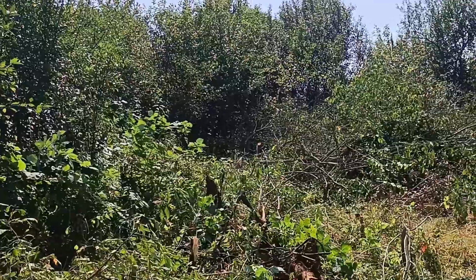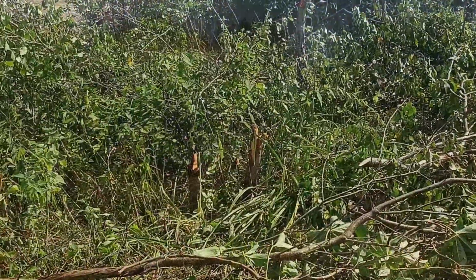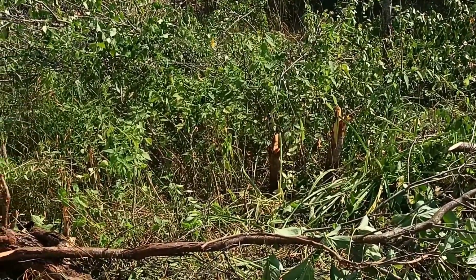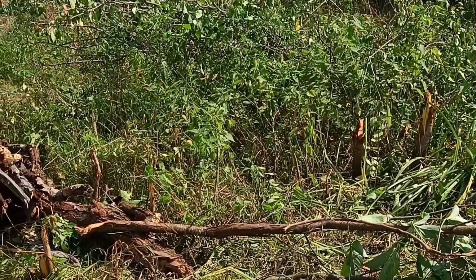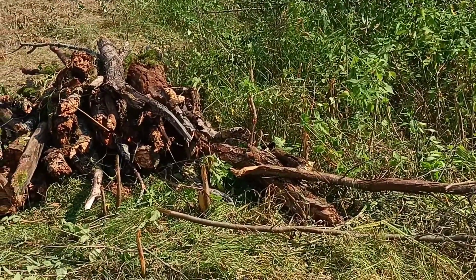Basically, now you see a bunch of chopped trees that haven't been put anywhere yet. I also put rotten wood and rotten trunks and branches separately. Often they have to be sorted out by hand, and they fall apart due to moisture and insects.